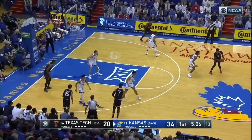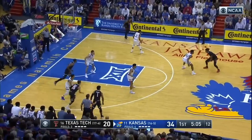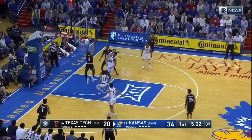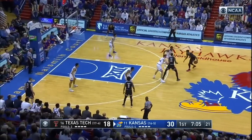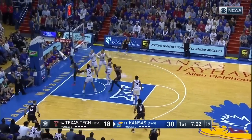Here we have a cross between the legs into an inside-out dribble, into a hezzy before beating his man and delivering a dime to his big without even picking up his dribble. Beautiful play. Here's a left-right cross between the legs, inside-out dribble, right-left cross between the legs, and then a left-right front cross to get to the rim.